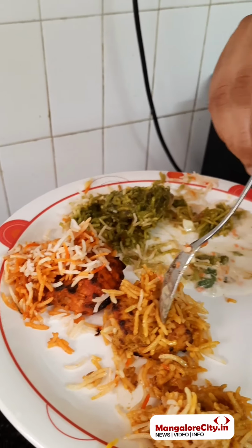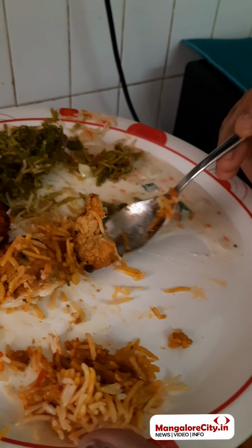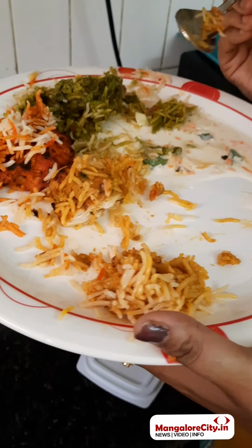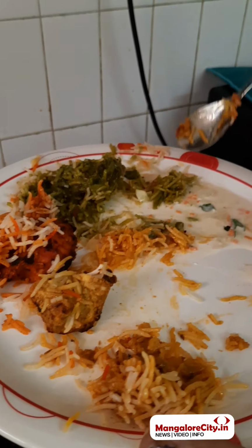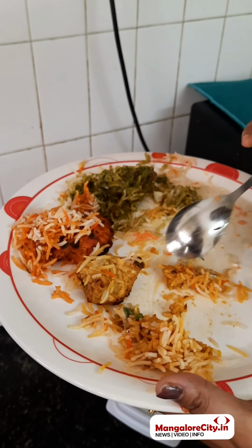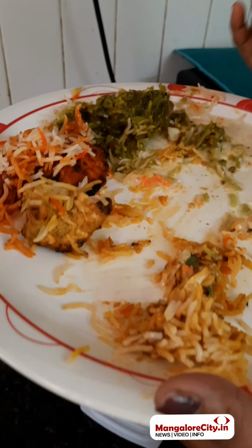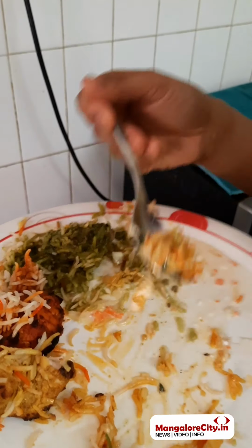Now let me try the banjara. This is something new. I would love to taste the tikka first. This is also very nice. The banjara chicken tikka has a different taste compared to the normal tikka. The chicken is really cooked well. Now let me taste the biryani rice. It has different flavors. It's not like the normal biryani that you get in restaurants. Different spices have been used in this.